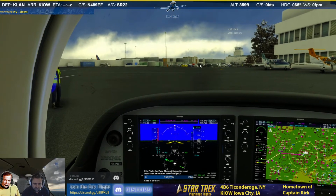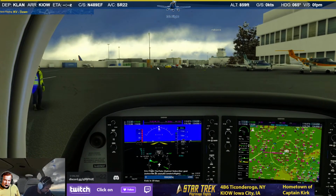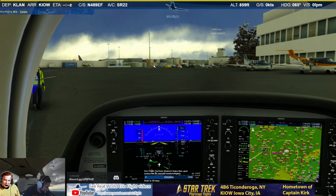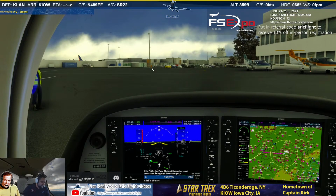Cleveland Center, Cirrus 9 Echo Foxtrot, ready for taxi at Lansing. Yeah, can you accept runway 6? Affirmative for 9 Echo Foxtrot. 9 Echo Foxtrot, runway 6, taxi via Charlie. Taxi via Charlie to runway 6, 9 Echo Foxtrot.